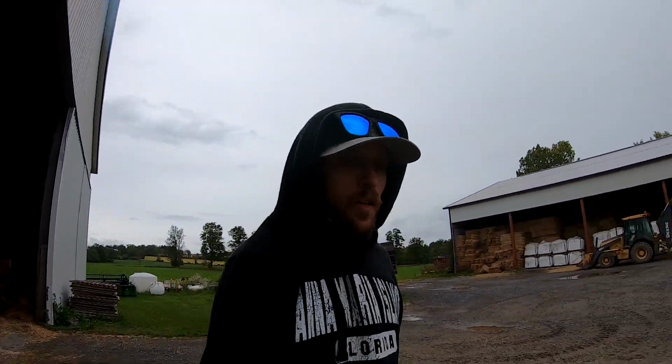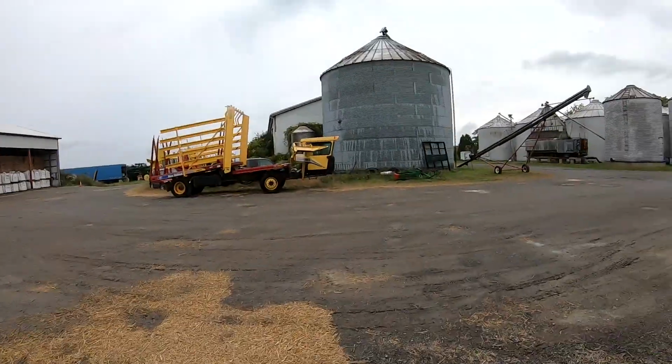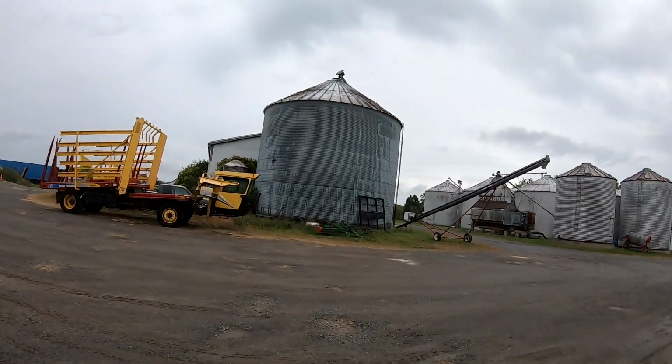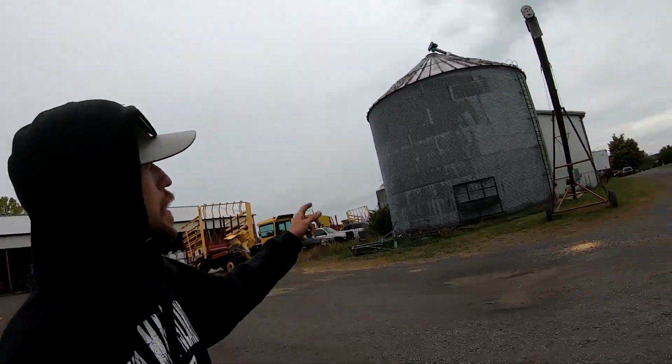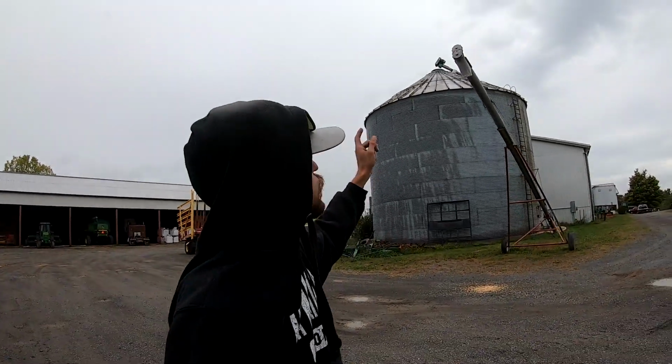All right, coming around the building. We're gonna be rolling up to our bins here. We've got our corn bin, she's the big one. We'll fill that up with the wheat. Once we move the wheat out, it'll be ready to take corn. And last year we had that bin pretty much filled to the top with corn.